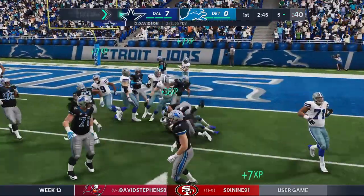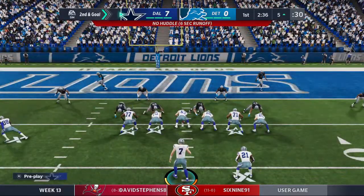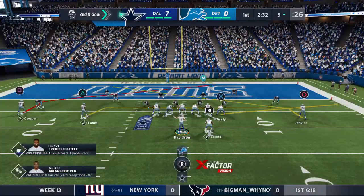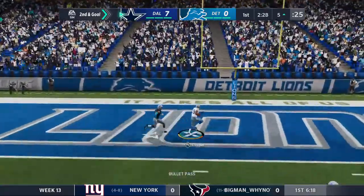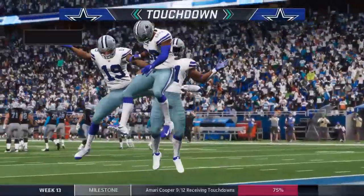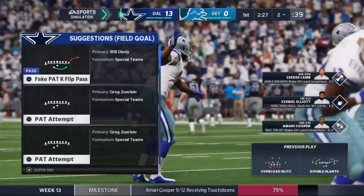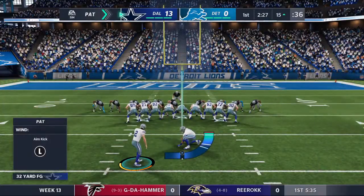And he'll go backwards, losing yardage to the 5. It'll go as a loss on the play. Not what you need down here. It's going to be 2nd and goal. Lions 5-yard line. To throw on 2nd down. Davidson. And that is caught. Touchdown, Cowboys. Amari Cooper. His 9th touchdown of the season. And the Cowboys will extend their lead.